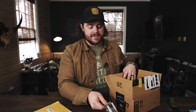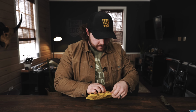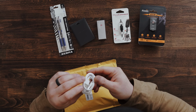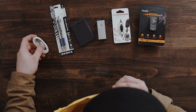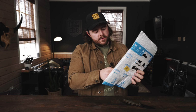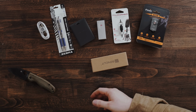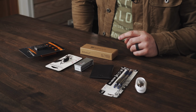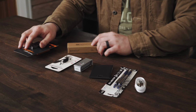What? Why? Oh, I do remember this. Zebra F301s. Everybody knows they're really good. What is this? Oh, it's a flashlight, with a spare charging cord? It's already got one. Okay, sure. And then this has to be the knife, which I remember the brand, but I don't remember what it is. Sin Cut. So, one takeaway so far is that I feel like I definitely screwed this up, at least a little bit.